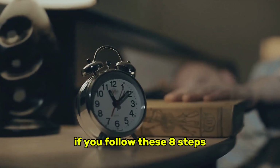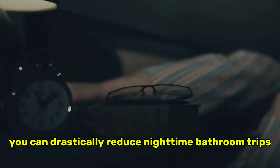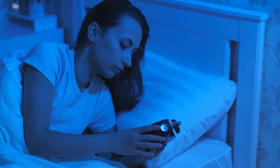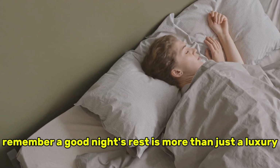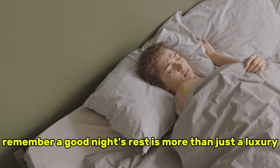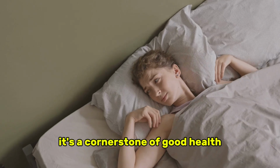If you follow these 8 steps, you can drastically reduce nighttime bathroom trips and enjoy the restorative sleep you deserve. Remember, a good night's rest is more than just a luxury. It's a cornerstone of good health.